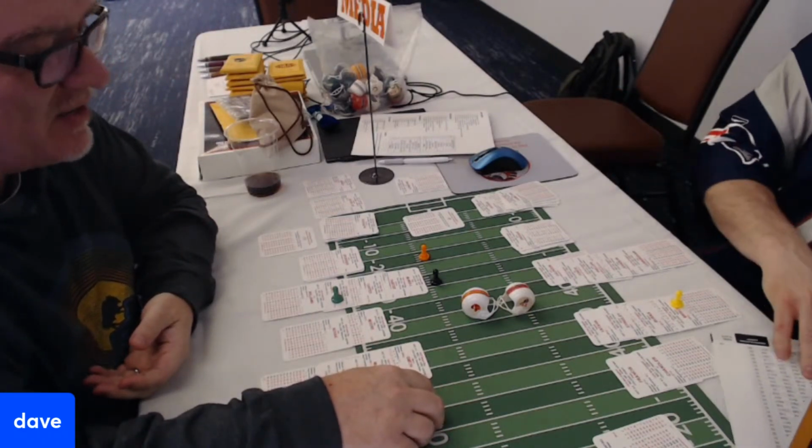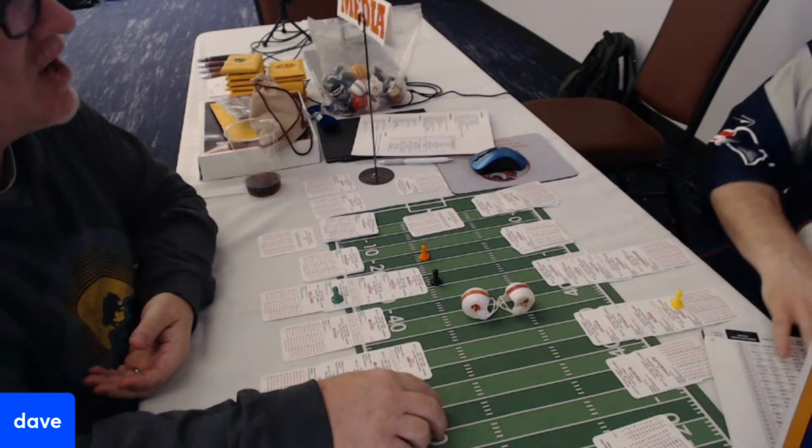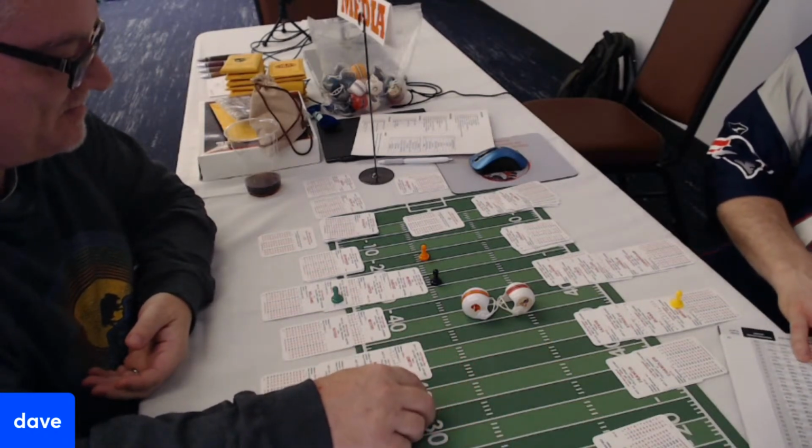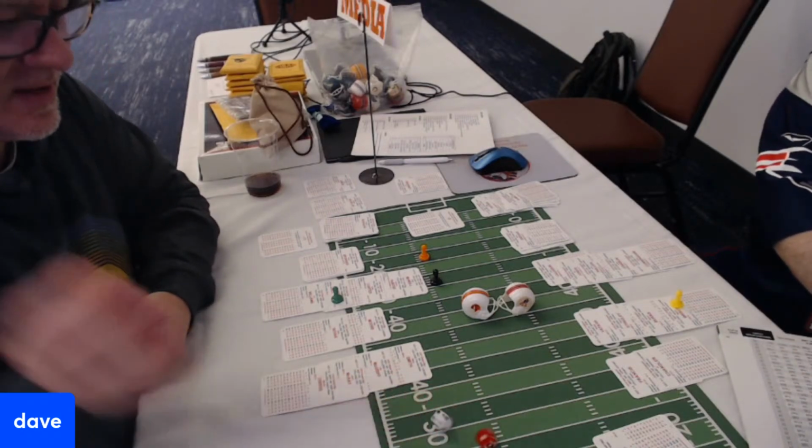But yeah, the pick on the last one was a long pass. It was a handoff that got picked off. The other one was a pitch. Long pass. Yeah. So W65, Tampa defense. All right, what do you got for Tampa defense?